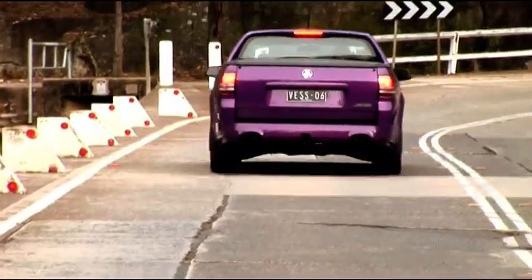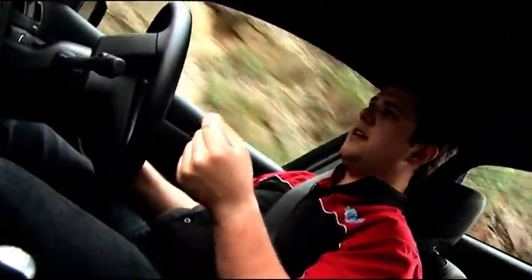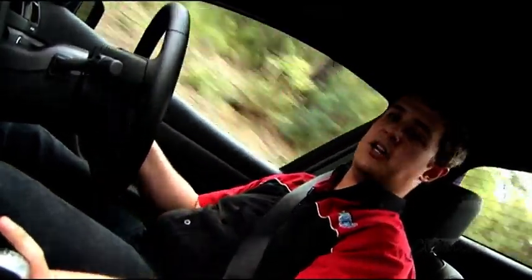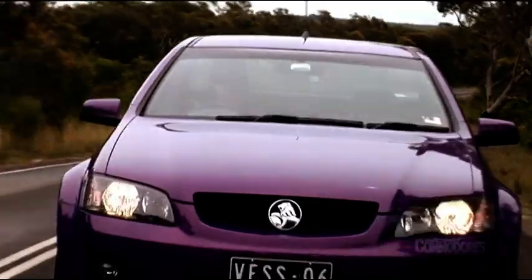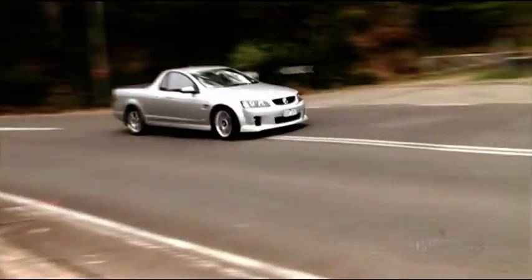The performance in the 6-litre V8 is awesome. It's really torquey, and they've really fixed that problem with the LS1. Low-down torque, plenty of it. It's really, really good. Combined with the 6-speed manual box, and you've got yourself a real sports car. Right, so this is the SS. I wonder what the SSV is going to be like.